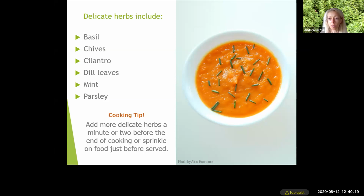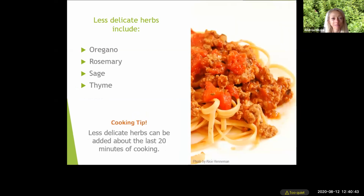And so they are volatile like that. They're very aromatic, and so they're more delicate. If they were growing in warm weather, they need to be able to lose their moisture and things like that. So that's why they're so easily destroyed when you cook them. The less delicate ones would be oregano, rosemary, sage, and thyme, and those can be added earlier. They actually impart the flavor throughout the meal as you cook.